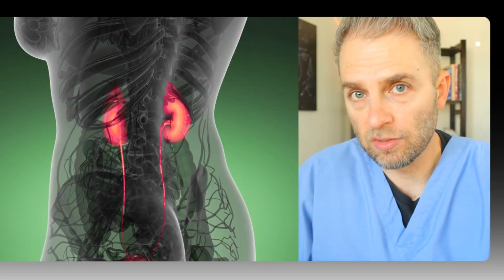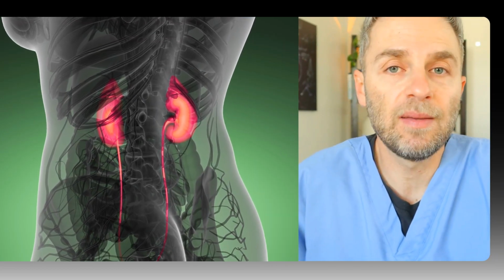Kidney stones are quite common. About 1 in 10 people will have them during their lifetime, and they can strike anyone at any age, any background. The good news is there are some simple, natural steps that you can take to prevent kidney stones or reduce their occurrence. And today we're going to look at 4 powerful research-based strategies to keep these stones at bay.